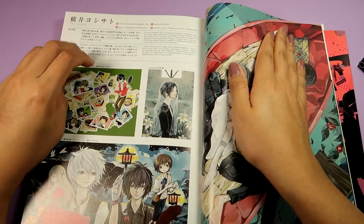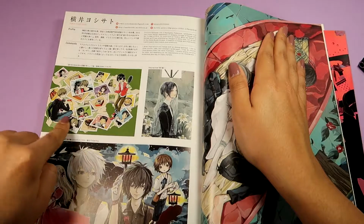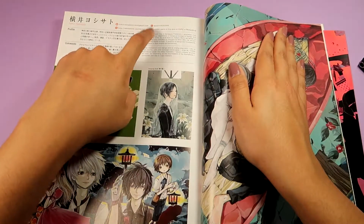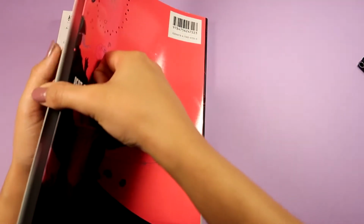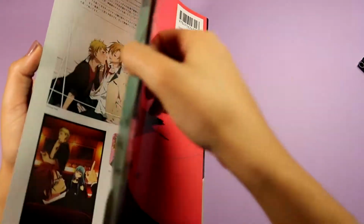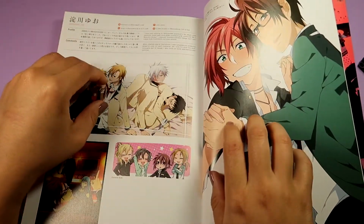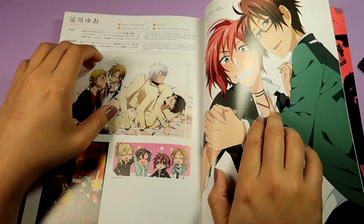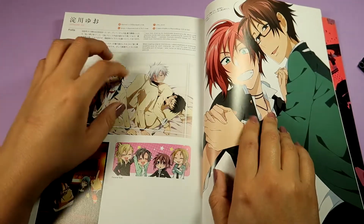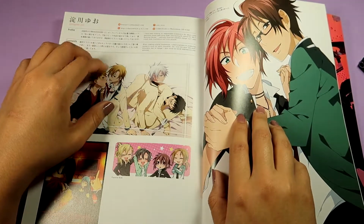I had to cover this for obvious reasons, but I thought this artist's style was really neat, so here we go. They use acrylic paints and a dip pen. And then the last artist in the back is, I'll be honest, a little anticlimactic. But still nice. Yodokawa Yu. They also work for Kadokawa.